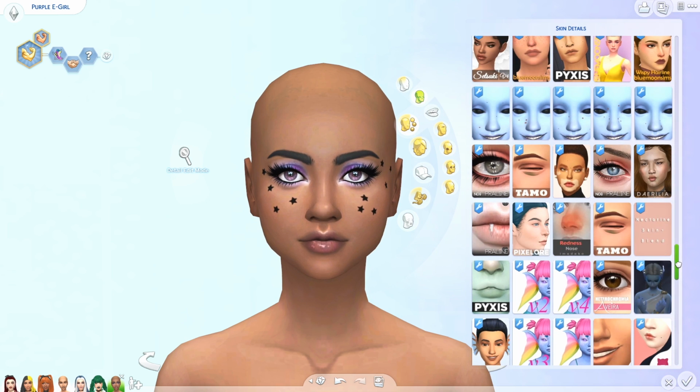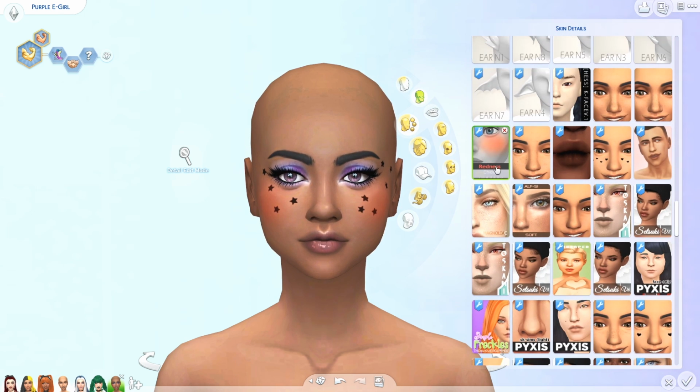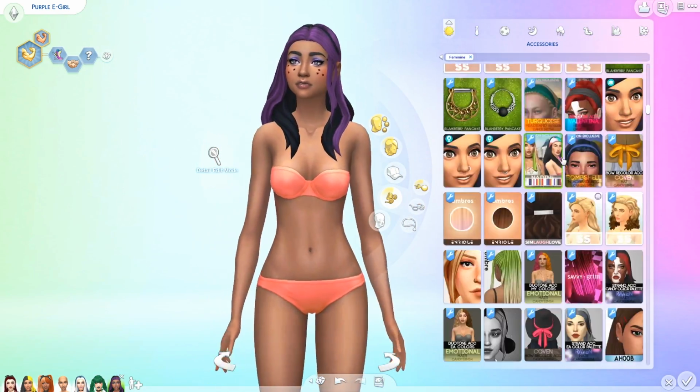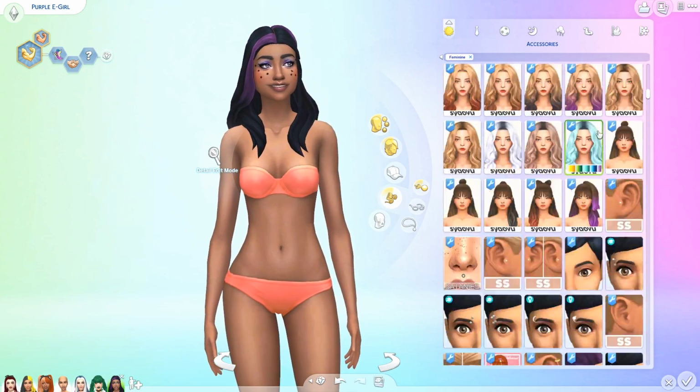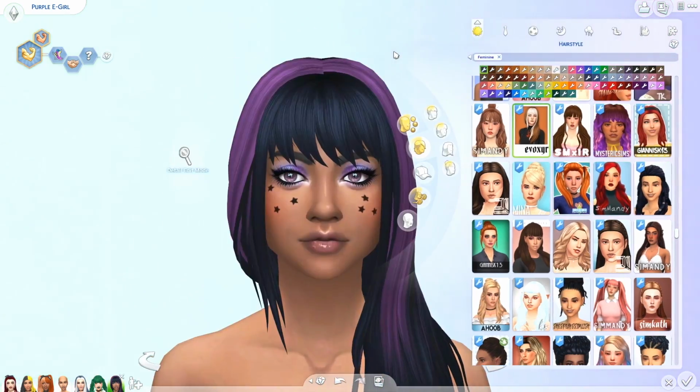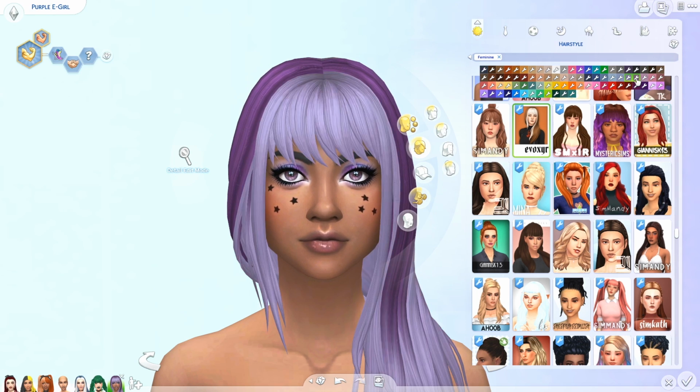I don't know. I don't even know if anything that I just said made sense, but let's just hope that it did. But yeah, every single time that I do these videos, I have issues finding purple hairs. Also because it's not really a common color for CC hairs to come in. So I was really happy when I found this hair.